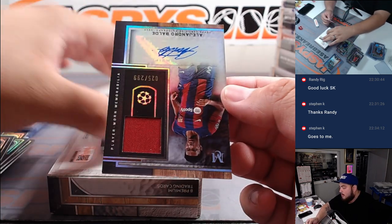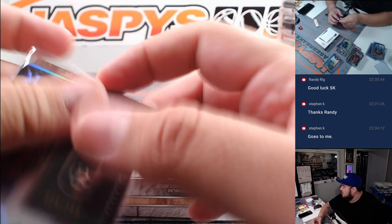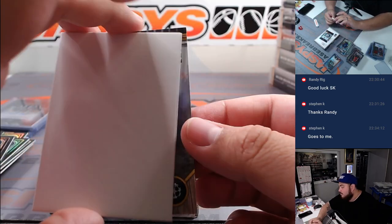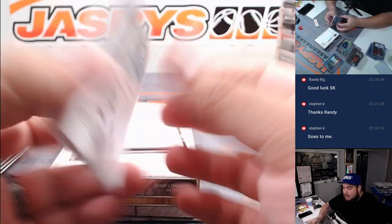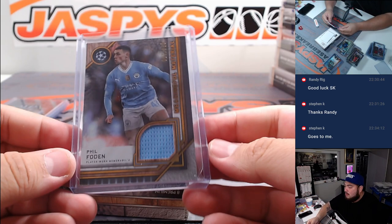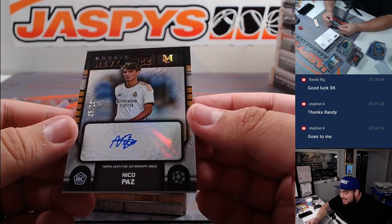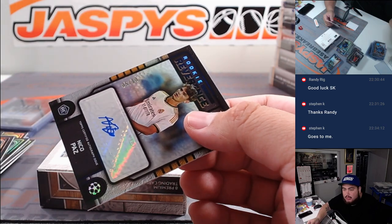First one is Alejandro Baldi for Barca to 299. That's going to Steven Kendrick. We got a Phil Foden there for Manchester City going to Brian Heyman. And last hit here, guys. Here we go. It is Nico Bas to 10, rookie reverence there. That's for Real Madrid going to Steven Kendrick.